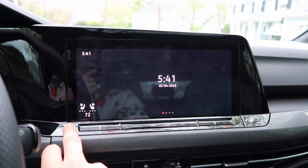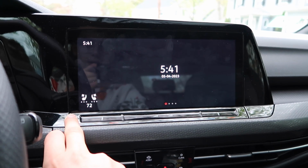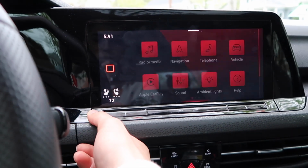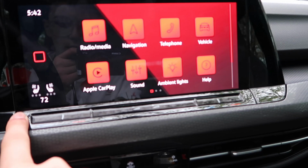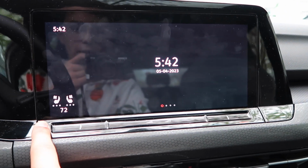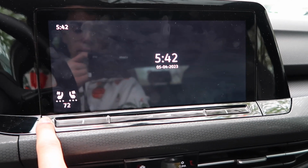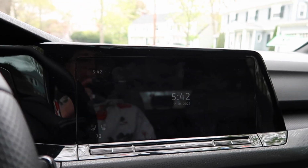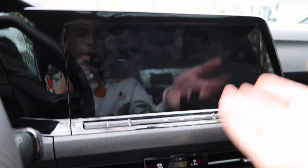Let's see. Keep holding it again. Give me a second. Eventually. Oh, come on. Trust me, this does work. I swear I've done it many times in the past, and it has worked. There we go. So the infotainment screen is officially off. Yep, it went off.